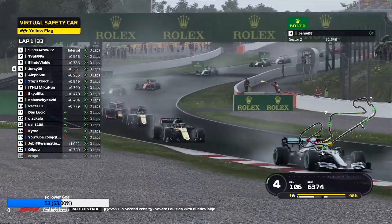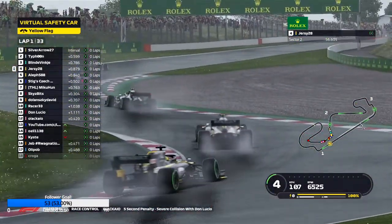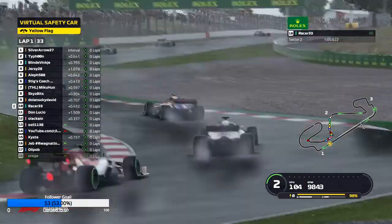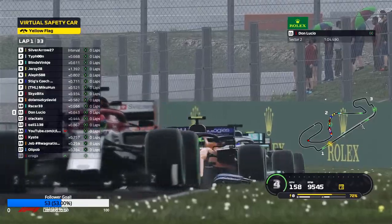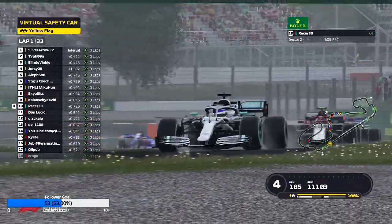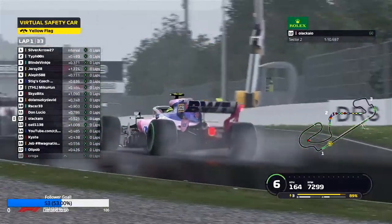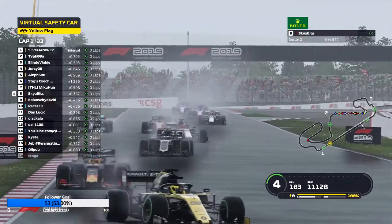And there is some contact there. It is the Renault of Jersey tapping the Mercedes in the rear there. 5-second penalty for a severe collision down the line. Somebody hit Don Lucio. Not too sure who that was. Looking for some debris on circuit here. It looks like it may have been the Racing Point in 12th position who hit him.